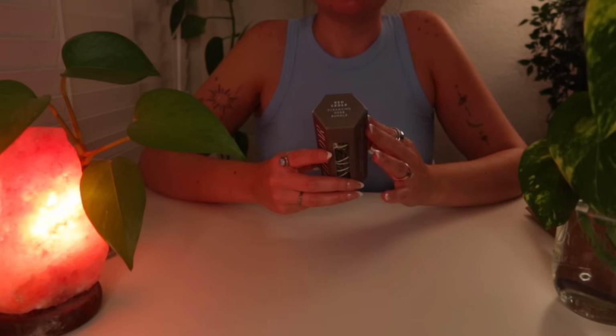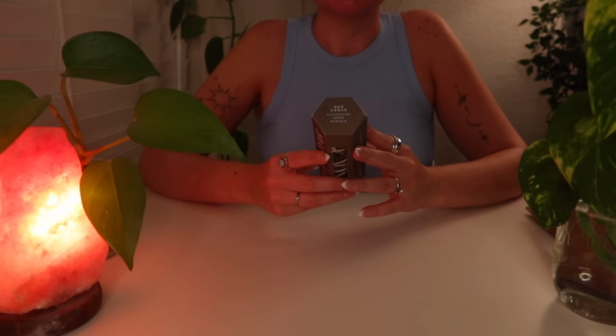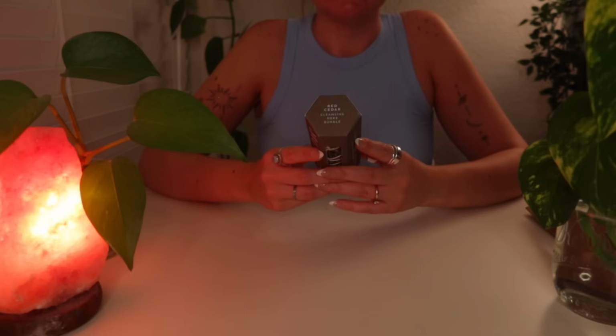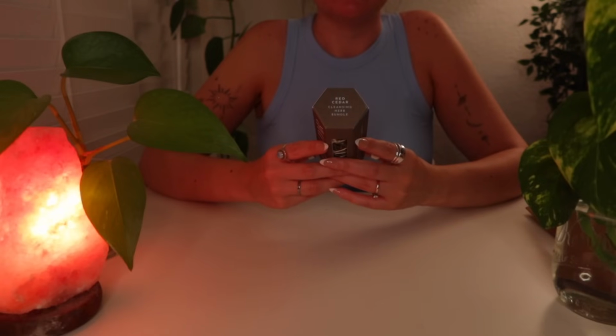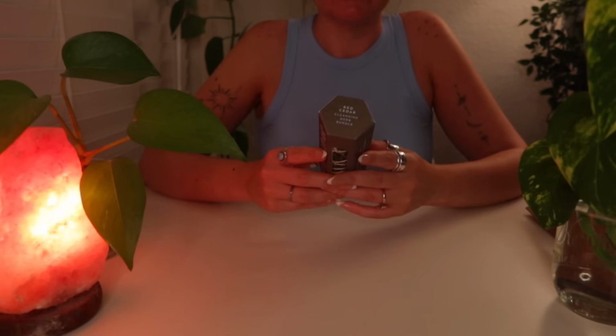So it says cleansing energy by burning dried herbs is a sacred ancient practice that combines air and fire elements with natural herbal properties. Cleansing herb bundles are to be used with heartfelt intention. This is by Pure Earth Collection, and it is sustainably sourced in the US.